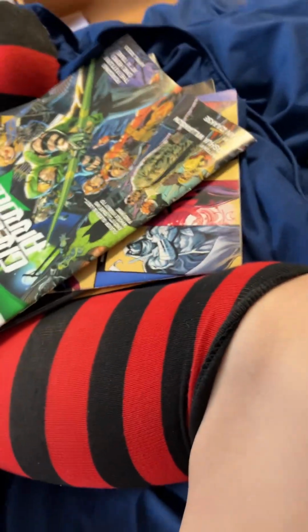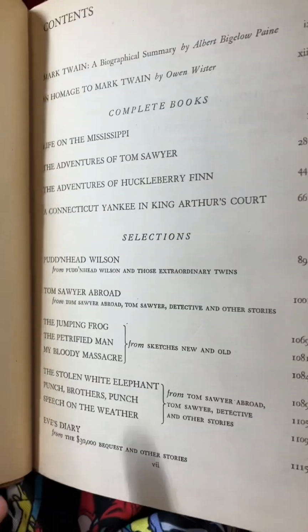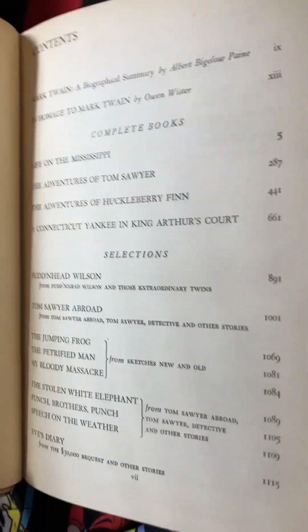I also got this book. See here, the favorite works of Mark Twain, such as Huck Finn, Tom Sawyer, a bunch of short stories in here. And also A Connecticut Yankee in King Arthur's Court. Yeah, good stuff.